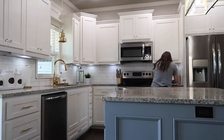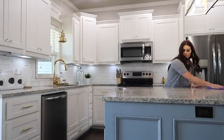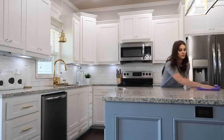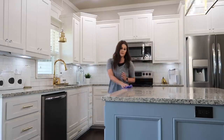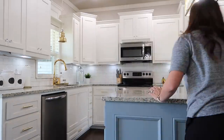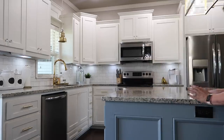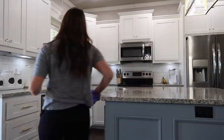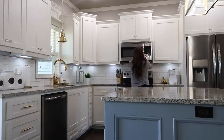So while I wipe down my countertops, I thought we'd talk about my kitchen cabinets. I have been getting a lot of questions about what color white they are. I have no idea. I've been getting a lot of questions about our bathroom cabinets as well. When we found our home, it was about 3 months after the builder finished building it, so we didn't get to choose anything. Now the island color we did repaint, and that's cadet blue.